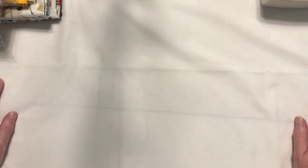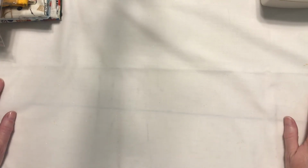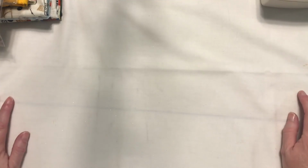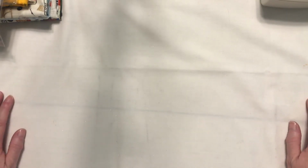I probably did more damage this month than I ever have, but Stamperia product is my weakness. I can't help it. So that's what I bought. I bought Stamperia. I bought stuff to go with other things that I'm using, stuff that I bought in the past. I bought a couple of Graphic 45 Alice in Wonderland papers that you cannot get anymore, that she found stashed in the back of her warehouse, so out they came.